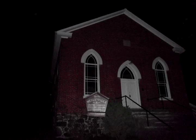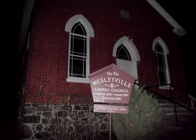So just shortly after this, when we had finished trying to figure out what those orbs could be, we went down the road, it's probably about 2 kilometers, to the Wesleyville United Church, which is going under renovations. There is an actual little orb just from the corner of the left-hand side up, a small one. Like, we were being followed by orbs everywhere. The next picture is a little brighter. You can see the sign a little better.